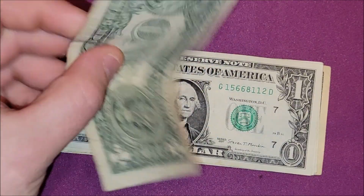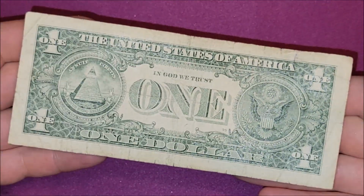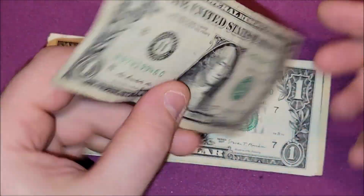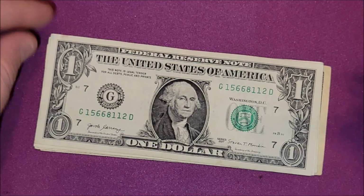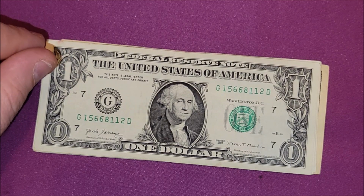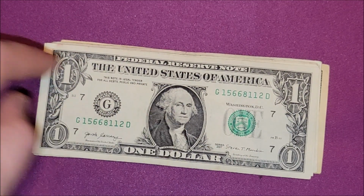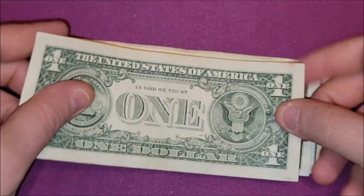2013, totally beat up. Really ran through the ringer, so to speak. It's really hard to tell if anything is collectible on the back, especially with the amount of damage. You can see how easily it morphs and folds. So I'm just going to pass it up because there's nothing in the serial number. 2017, large run for 2017 and 2017A. Nothing jumping out on the front of the note.